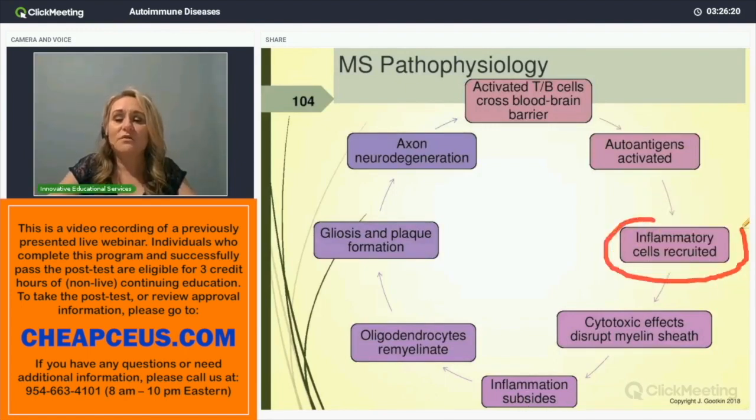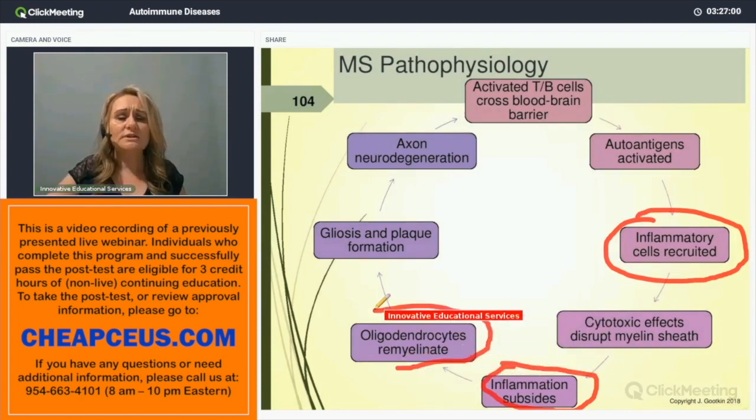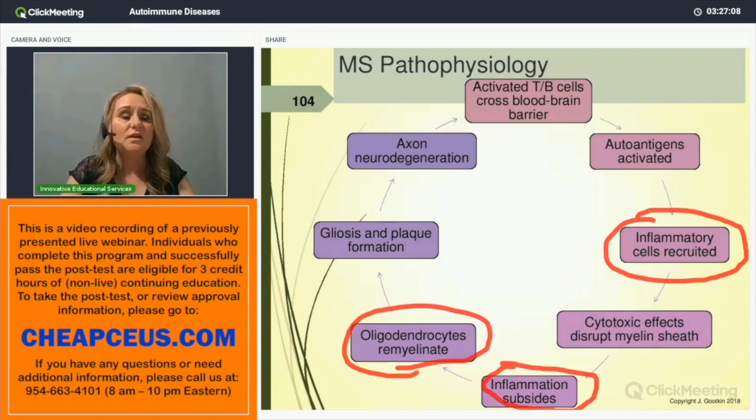So we start to have an inflammatory process. The macrophages are recruited, targeting and deteriorating that myelin sheath that runs along the axon, and we have cytotoxic changes. So we start to see the cell deterioration. The macrophages are trying to clear the debris from the demyelination, and the inflammation may subside a little bit. If our macrophages are successful in clearing the debris and the body is able to repair itself somewhat, we see that our oligodendrocytes are going to create a remyelination of the axons in the brain. Those are our specific cells that are responsible for producing that insulation, that myelin sheath. So it's great. It reinsulates the nerve.